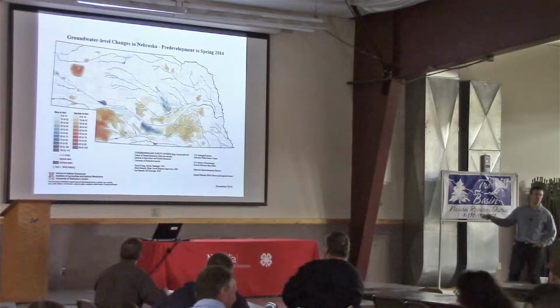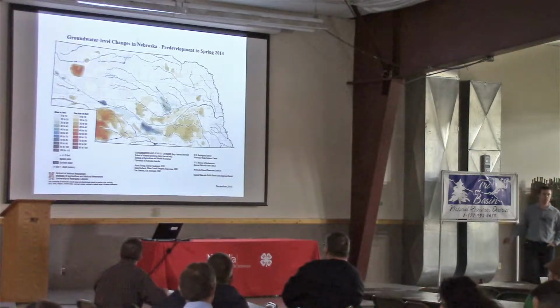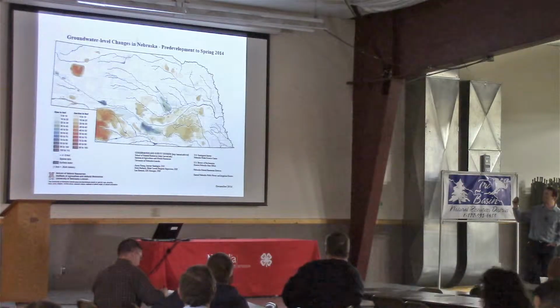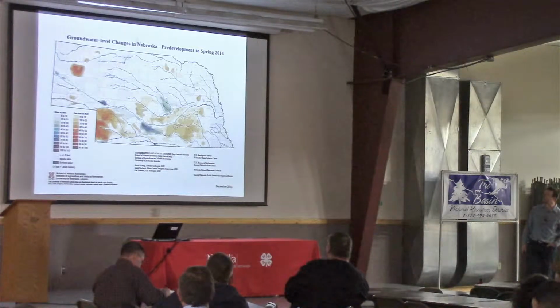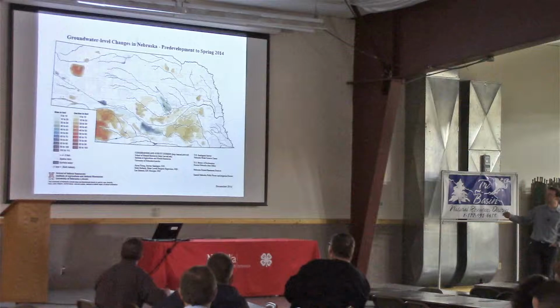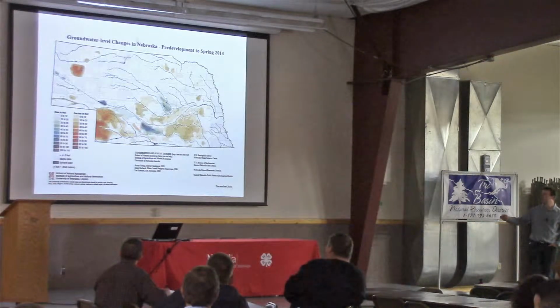This is the map that they just released in the news last night, or the paper, even the School of Natural Resources. On Facebook, they just released this. It gives you a good idea of what's going on in the state. Of course, we're right here in the mound area.